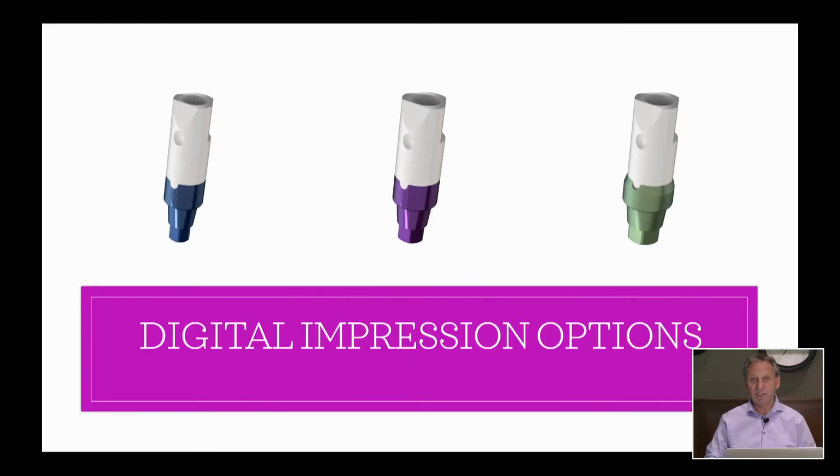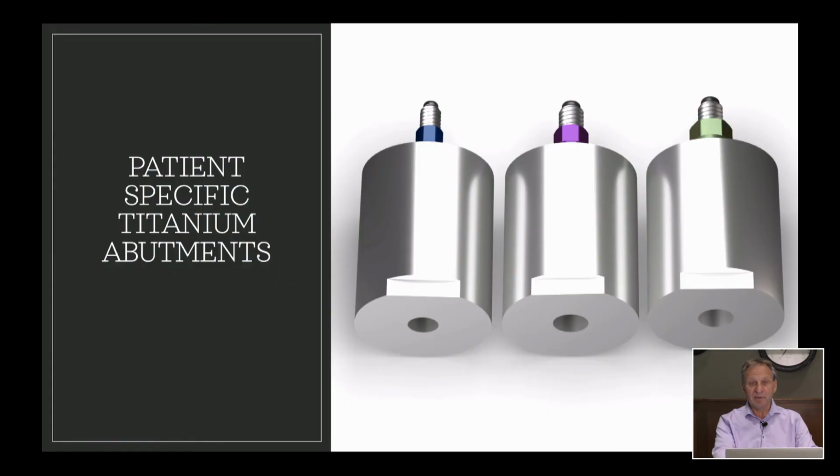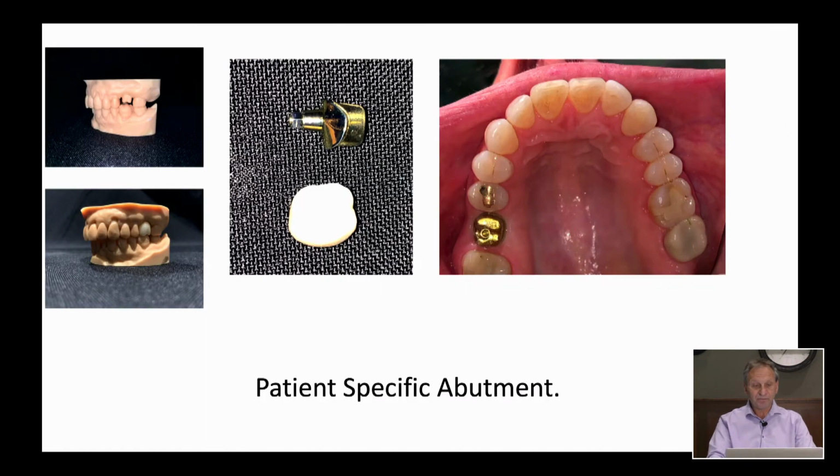So here's the digital impression option, and we put a lot of work into this, trying to develop a digital analog that's easily picked up by the scanners. These scan bodies are pretty easy and pretty accurate, and they give you a good scan if you're going the digital approach. Patient-specific abutments that I talked about and showed you earlier, that would be a blank that would get milled down depending on the implant connection to the patient-specific all-titanium abutment that you were looking for. So again, laboratories would have these available. So there's your patient-specific abutment. You saw that slide already.